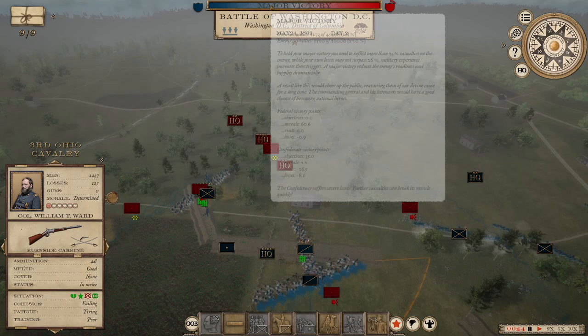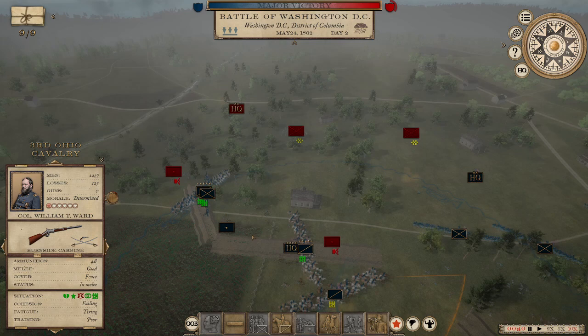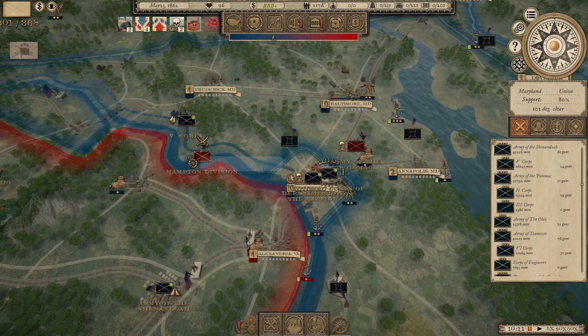27% casualties for them and 2.8 for me. So I'll see you on the results screen and back on the campaign map. Glorious victory at Washington, D.C. Pretty good. And before we even see what's being wrapped up over here, I'm going to have to end it for now. I'll probably come back.